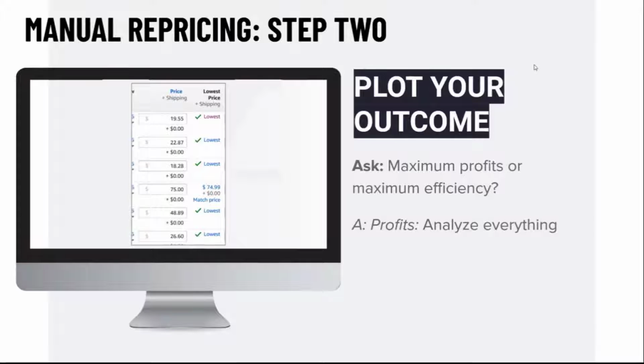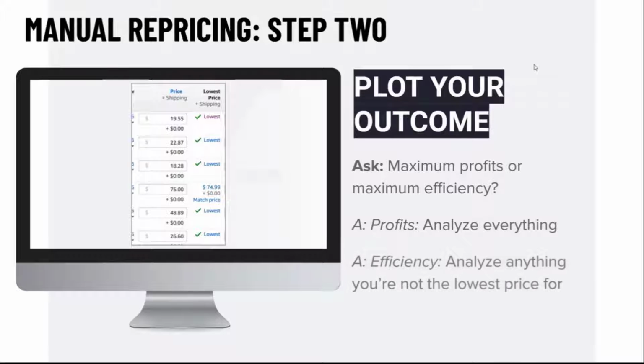Do you want at all costs to get the maximum amount you can for each unit in your inventory, or is efficiency more important? Basically, what are you lacking most? Money or time? That's how you're going to answer this question. So if profits matter above all else, then the process we're going to follow going forward is to analyze every single item in your inventory and reprice every single item in your inventory. If efficiency is more important, you're going to analyze anything that you're not the lowest price for and then ignore the rest.